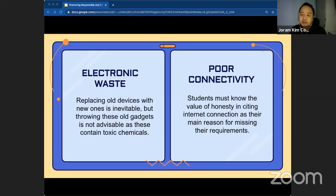This misinformation and disinformation, because most of the time, the victims would be the students. 'Di ba? Kasi sila yung kadalasan clickbaits, 'di ba? Sila yung kadalasan bandwagon. So we also have to address that. We really need to teach them how to become responsible social media users.